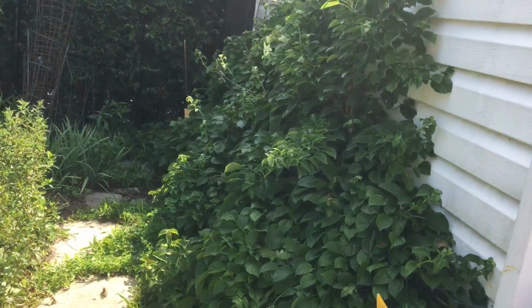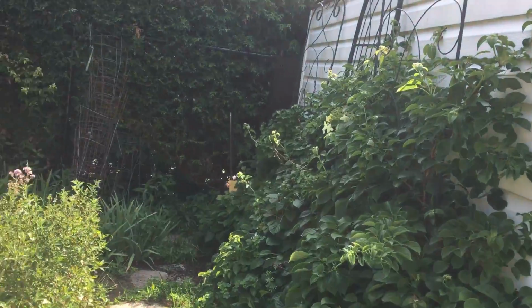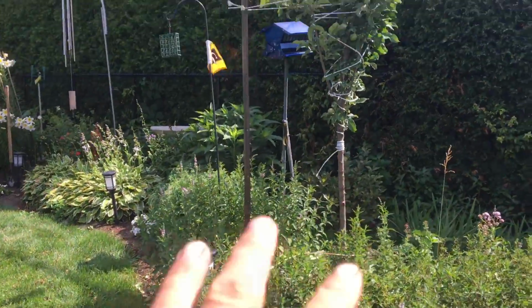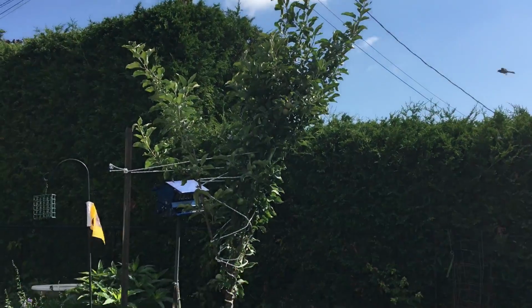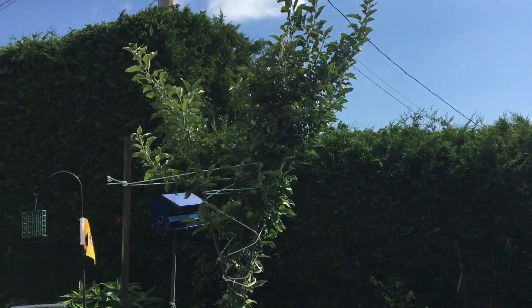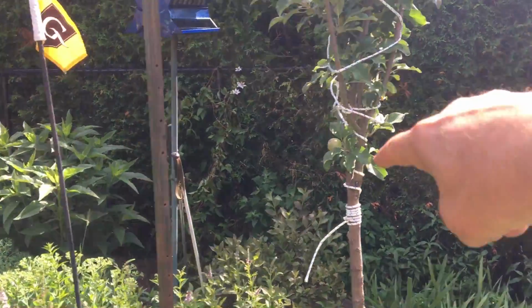We have climbing hydrangea here, and they're very full, very nice. They're about 5 years old. There's mint in here. This apple tree we planted last year, so it's coming along nicely. You have it tied up because it was leaning terribly that way. There's an azalea back there.